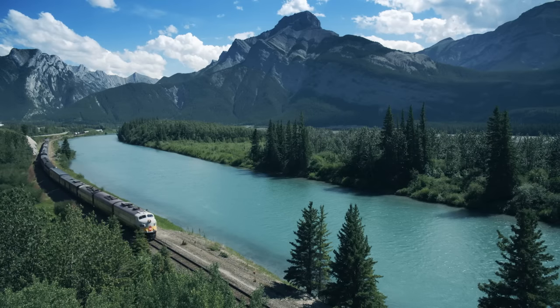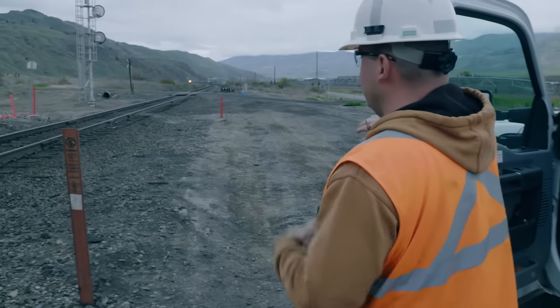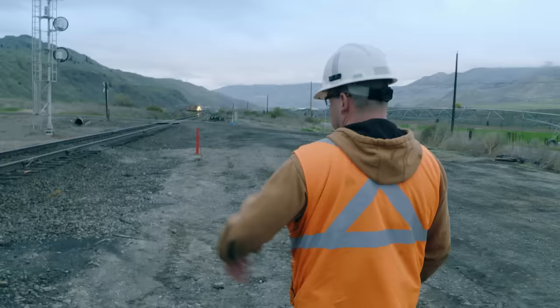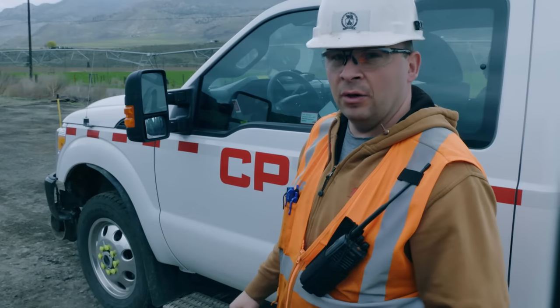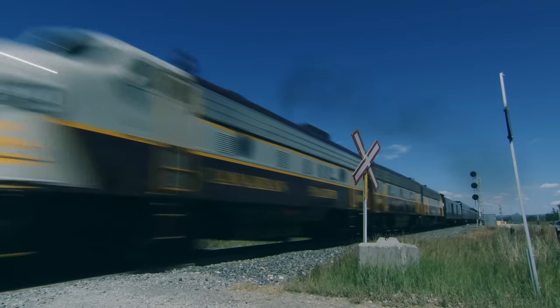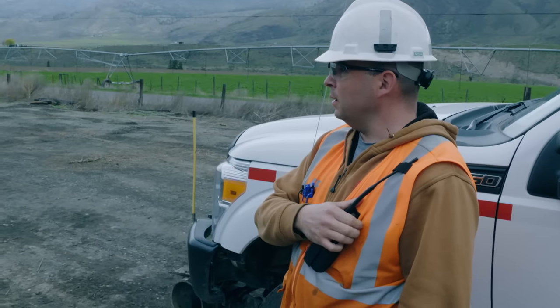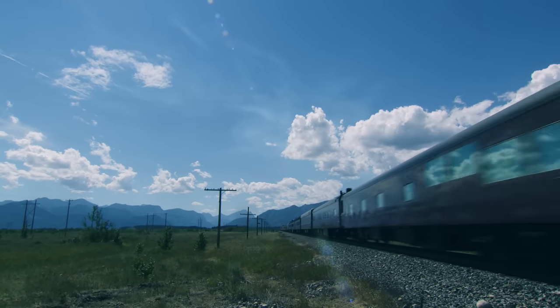Just outside Kamloops, the Royal Canadian Pacific is about to pass right by Roch Ballond. We're roughly an hour out of Kamloops, and we stayed on the main track here to go through the turnout. Part of our responsibility is to actually inspect every train that goes by. Roch is watching out for anything that could pose a safety hazard, like sparks on the wheels.